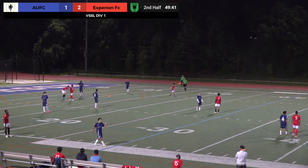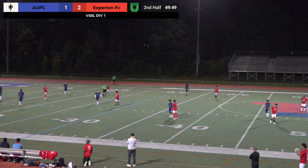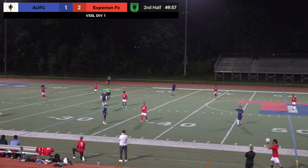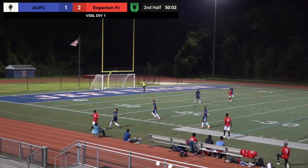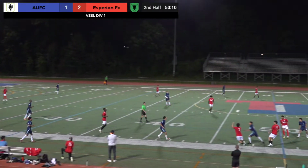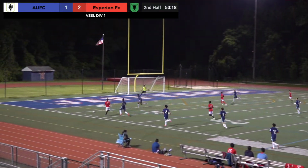Referee just deliberating on that far side after the last challenge from Alexandria there. Just gonna stay the original call. Then Dennis Ivanov on that left wing position, trying to keep it in for Esperion. It's back to Ivanov. Ivanov driving down this left-hand side.